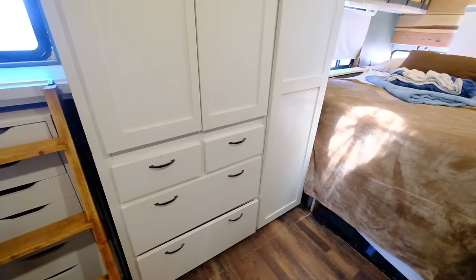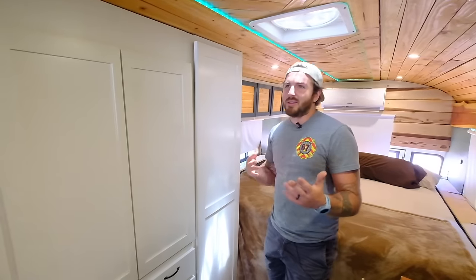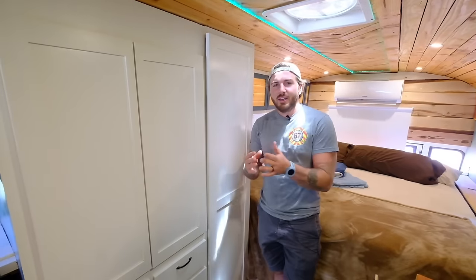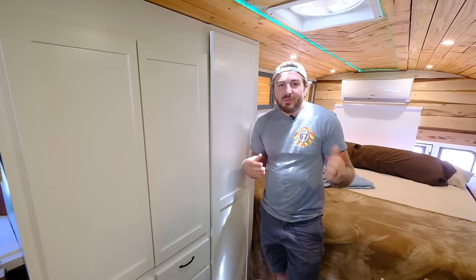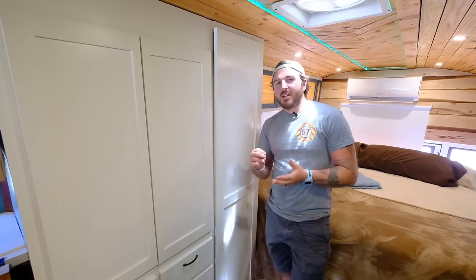Now we have our amazing closet. It's a big closet. I think the common misconception is that if you have a big vehicle, you can fit so much more in here, but that's true, but it's also not true.